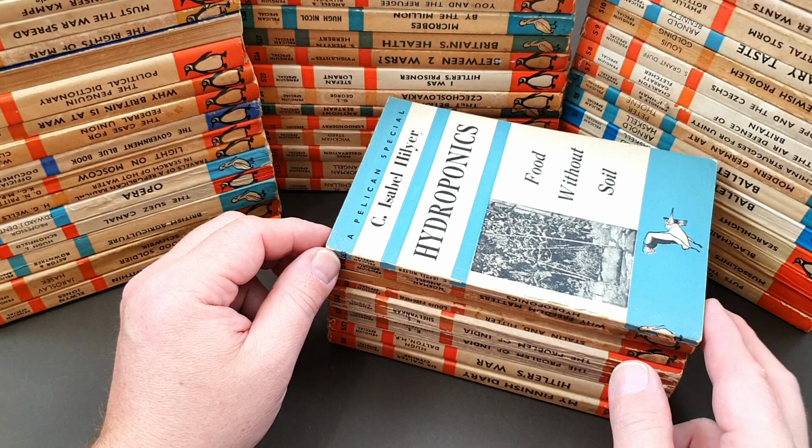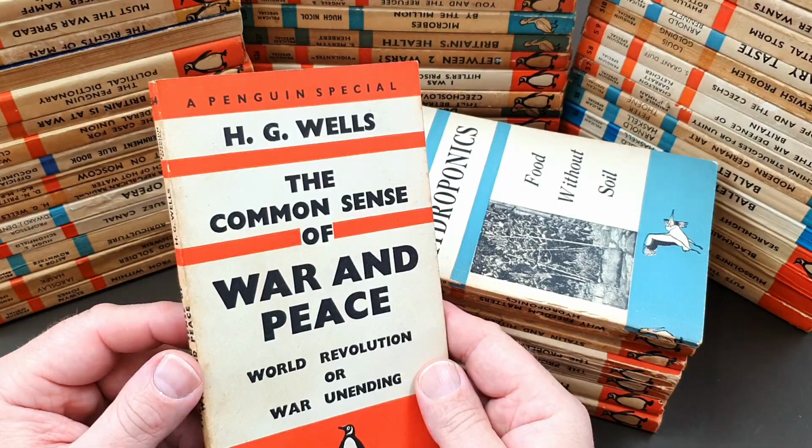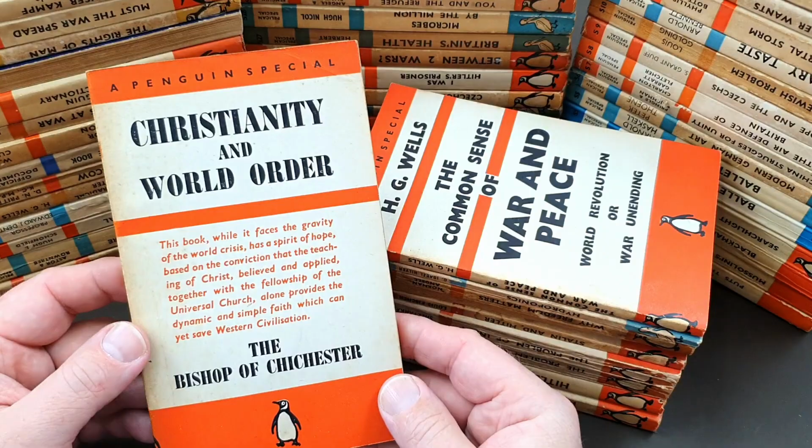Number 64 here, so the H.G. Wells again, Common Sense of War and Peace, War, Revolution, or War Unending. And I remember this, actually having a read of this one. It's actually particularly good. As I said, I do love H.G. Wells. That's number 64. Number 65, Christianity and World Order, the Bishop of Chichester.